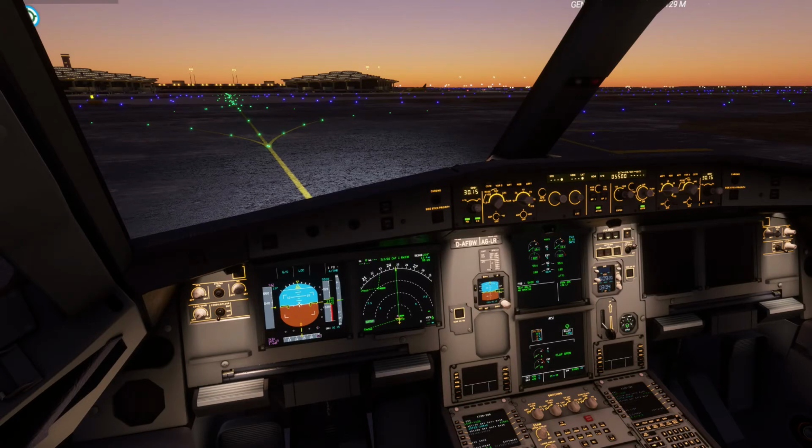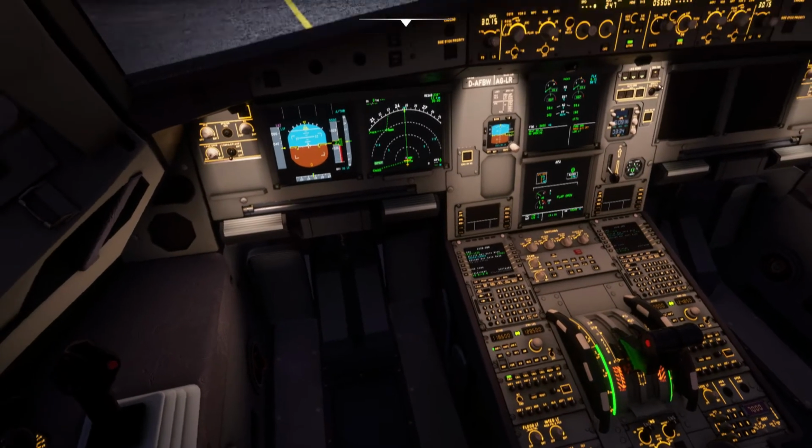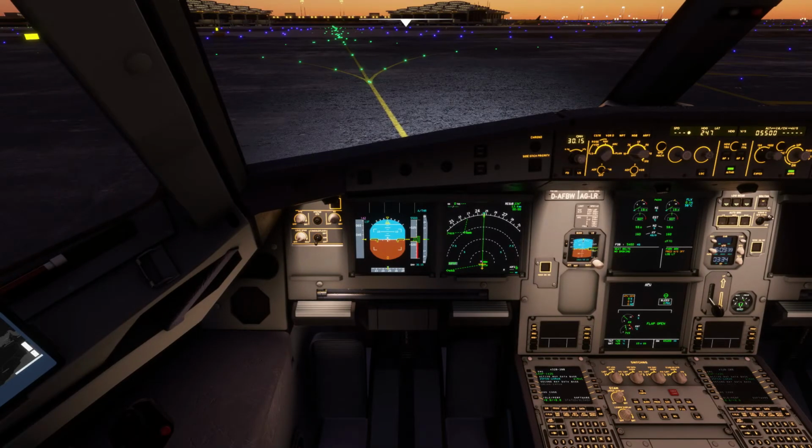Reverse, spoilers disarmed. APU start. Radar off. Predictive windshear system off. After landing checklist complete.